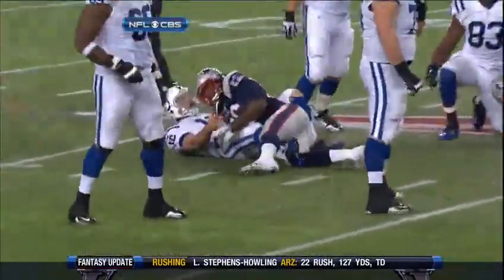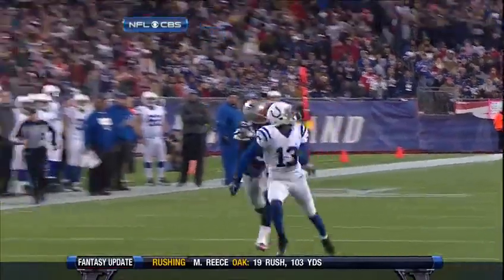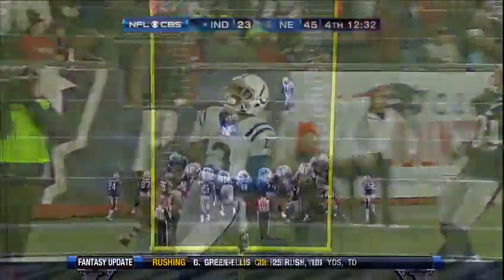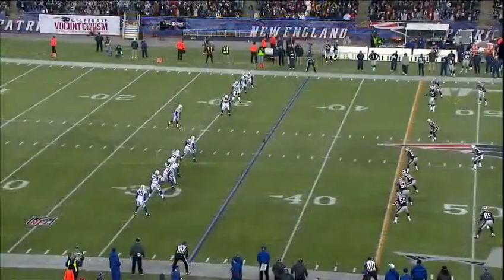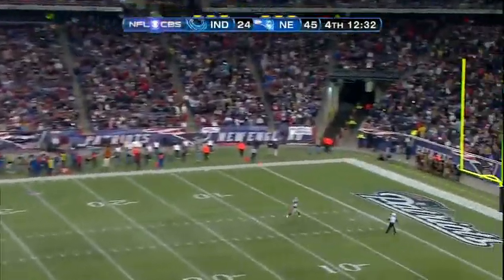Trevor Scott all over him that time. And Jermaine Cunningham and Aqib Talib got looking inside and guessing. He thought it was going to be a shorter route. Rookie receiver with a 100-yard game, and that's his third one of the year. Good kid. Really excited about being a pro, and he is delivering big time for the Colts.